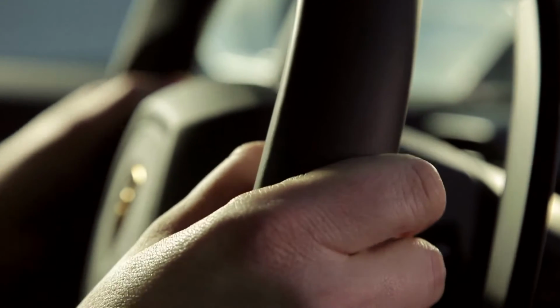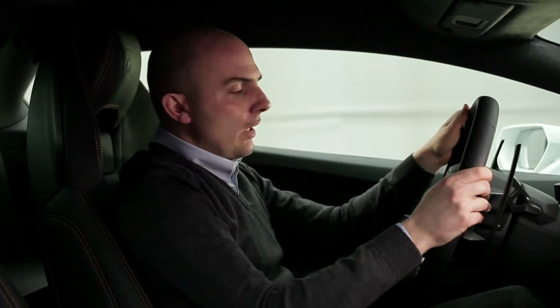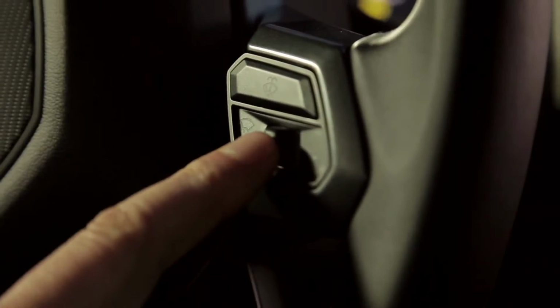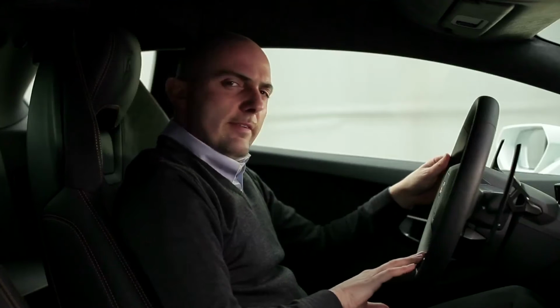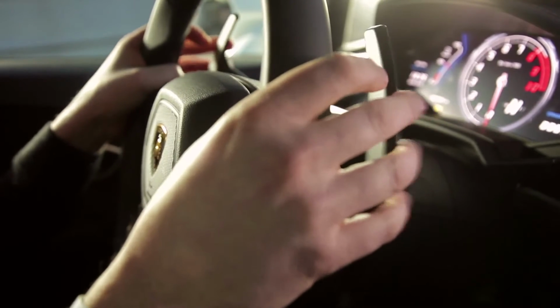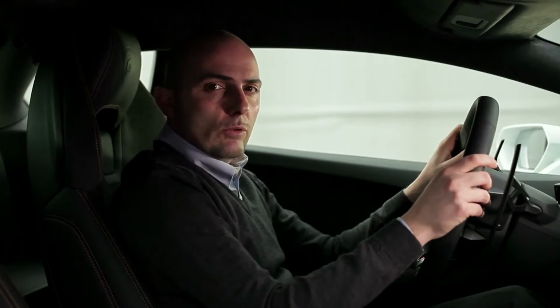Welcome on board the new Lamborghini Huracan. Let me explain the new multifunction steering wheel, where we have introduced the side light indicator, the wipers, and the dynamic mode selector with the Strada, Sport and Corsa modes, with the new bigger shifting paddles. The first feeling is to have everything under control.